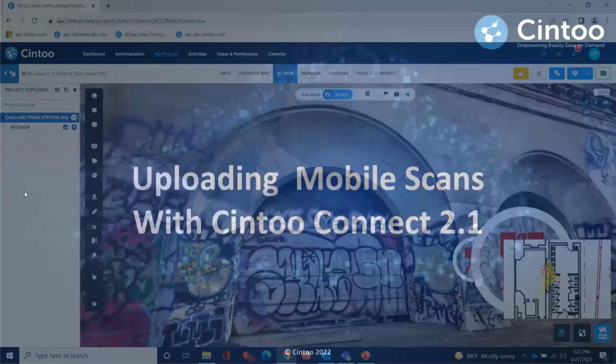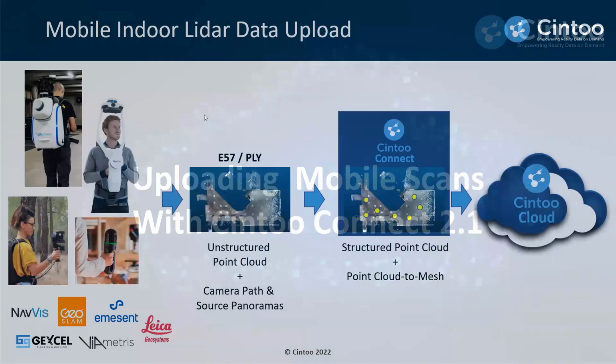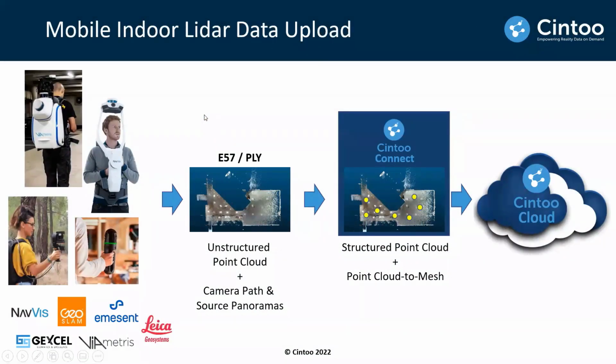What we also introduced lately is a capability to upload mobile scan data. As you know, Cintoo Cloud started with static scans, and again, it's about creating a high resolution mesh at the resolution of the scanner for each scan position. Now we can also do the same with unstructured data coming from mobile scans. The way it works is, I feel, pretty clever.